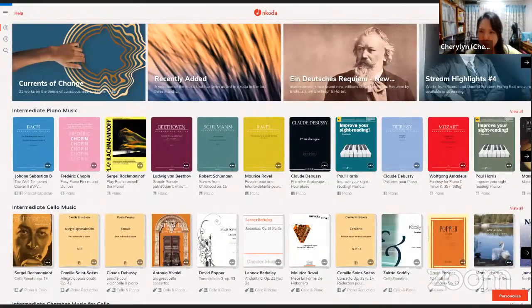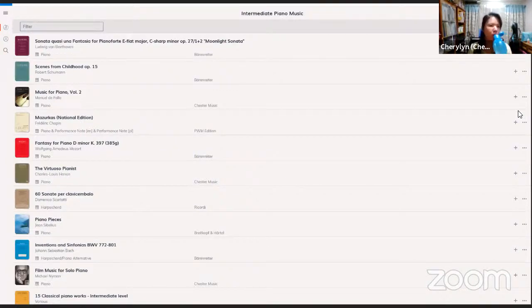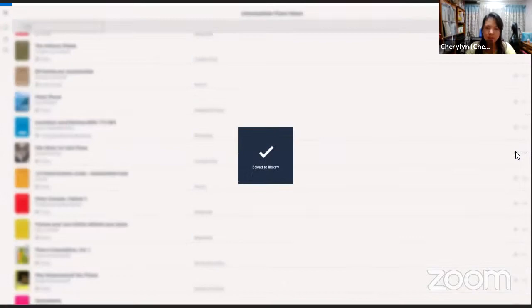But I'm just going to look into piano music. I'm going to click on view all on the right here and see what happens. So this is what they have drawn up for me. I like film music. I'm just going to select this Michael Nyman, and we can see the publisher name. What can I do here? I can add it to my library. Yes, it's saved to the library.